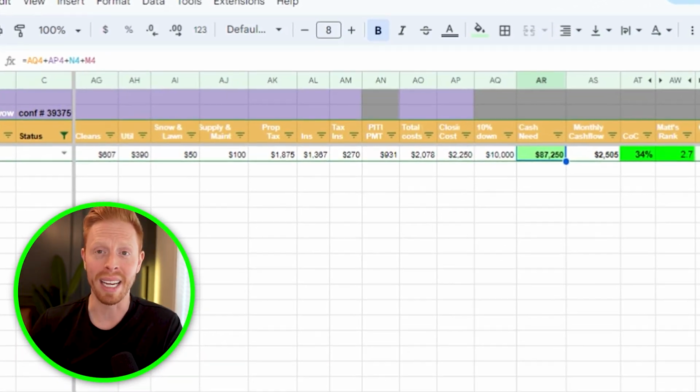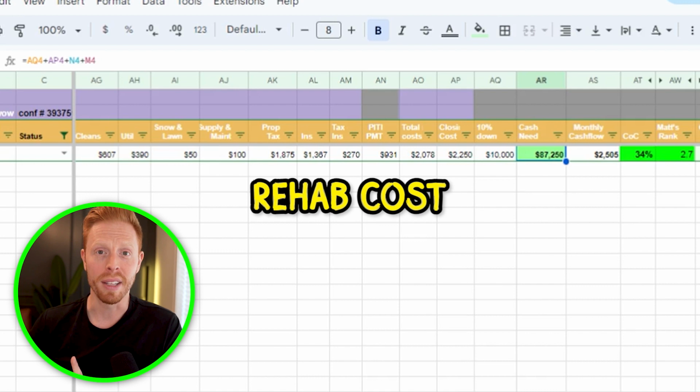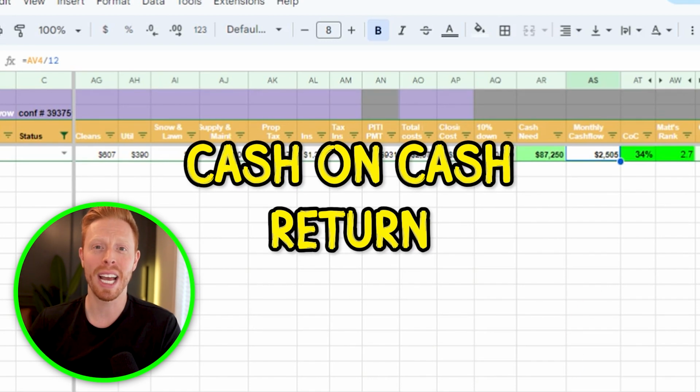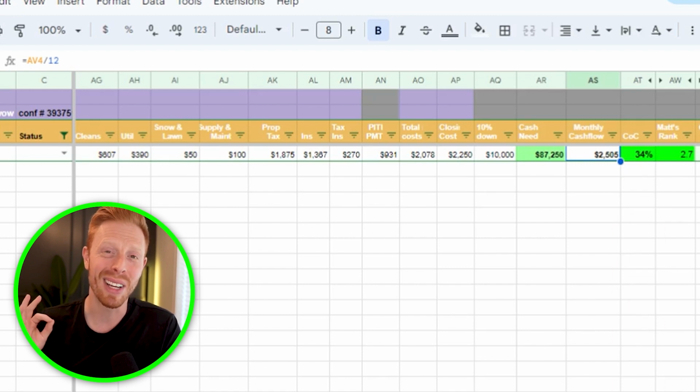So that's why the total cash needed is right here, the $87,000, which is the down payment, the mortgage costs, the rehab, and the furnishing. So if everything works out the way we're anticipating it to, you should net about $2,500 per month on this deal, giving you a cash on cash return of 34%. Anytime you're above 30%, that's awesome.